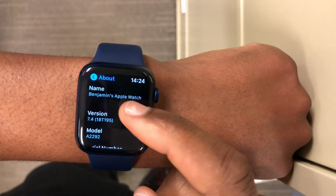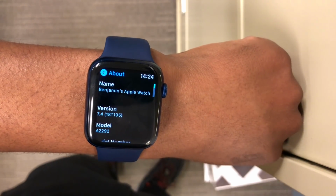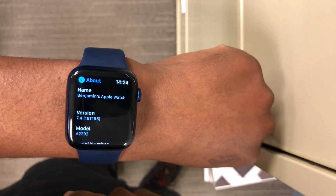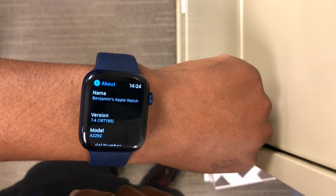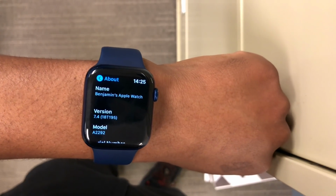And as you can see there, we have a new build number and it's 18T195. It has no letter at the end, depicting that this could be final since this is the release candidate version, if there's no need for an RC2.